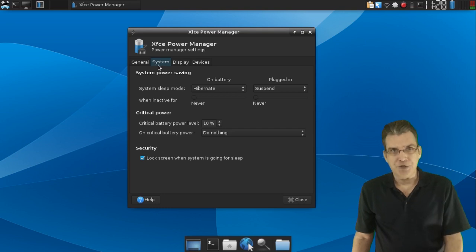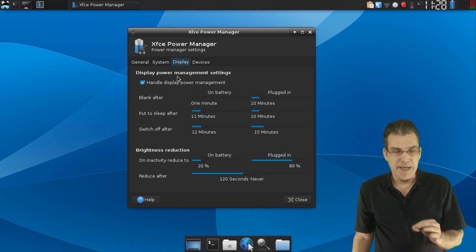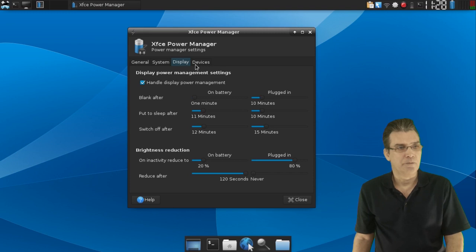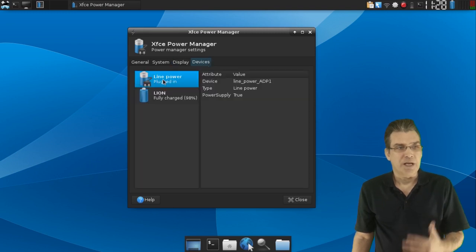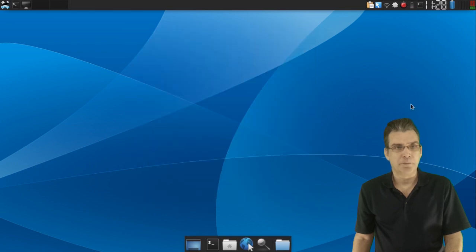Your system power setting is located here in the System tab. What to do on battery or plugged in for sleeping or when inactive, critical power warnings. You can define how your display is managed when it's on the battery or when it's plugged in. And then, of course, individual device settings such as plugged in, or if you have a lithium-ion battery like I have, it gives you information on that as well.